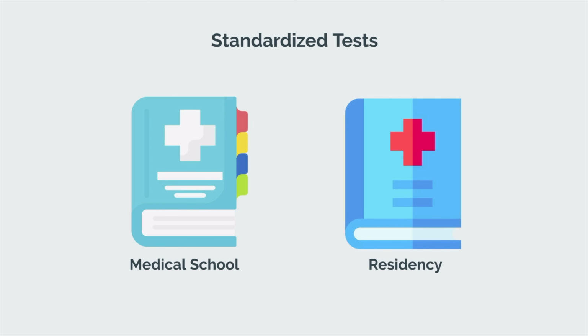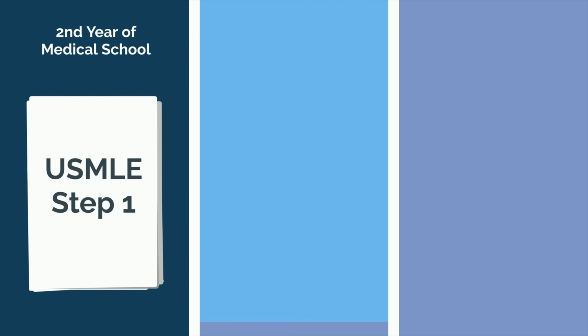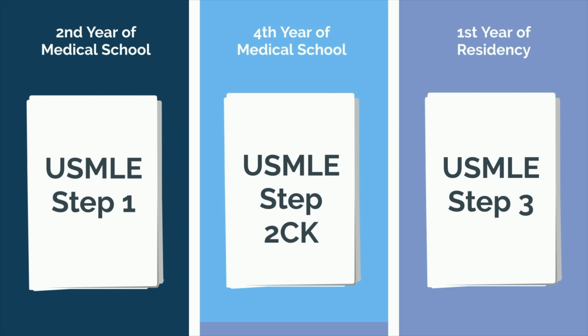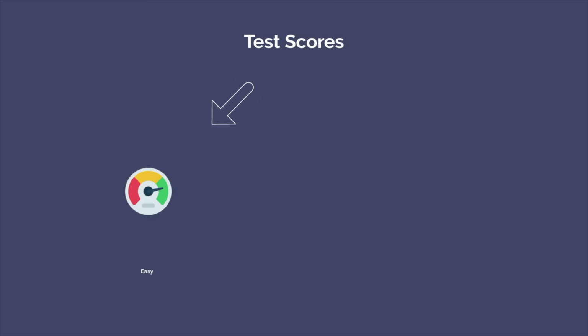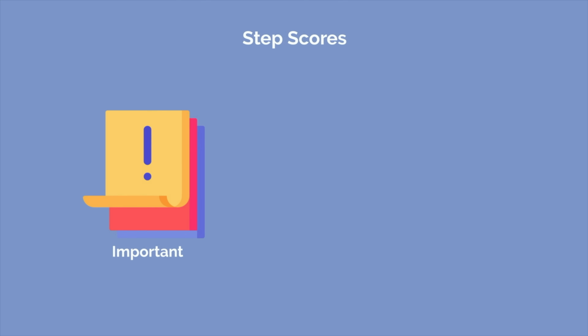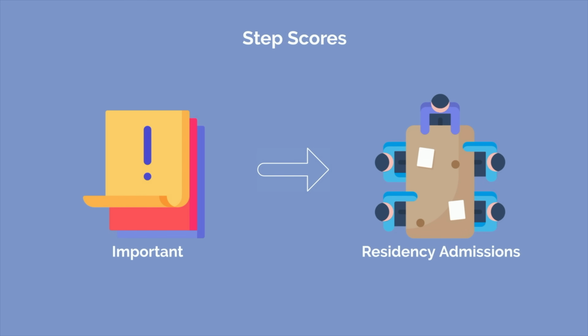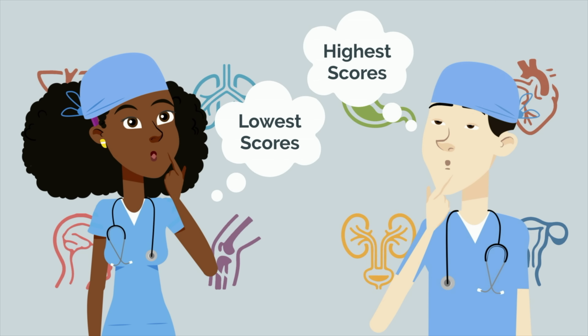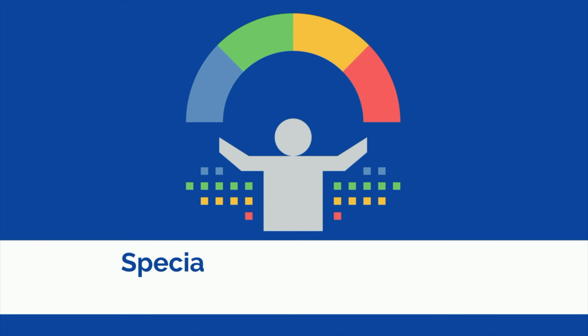The USMLE Step exams are a series of standardized tests that every aspiring doctor must take during medical school and residency. Step 1 is generally taken at the end of the second year of medical school, Step 2 CK is taken during the fourth year of medical school, and Step 3 is usually taken during the first year of residency. Because test scores are an easy, objective metric to sort applicants, step scores have become incredibly important in residency admissions. If you're an aspiring doctor, it's critical to know which specialties have the highest and lowest scores so you can anticipate how well you'll need to score to be competitive.